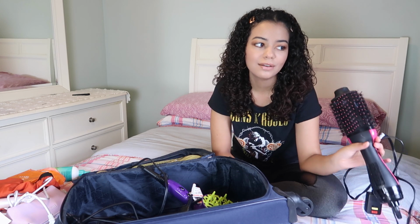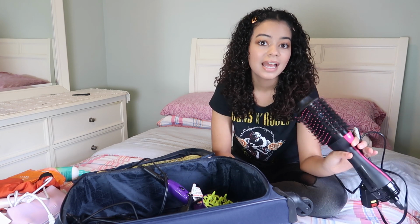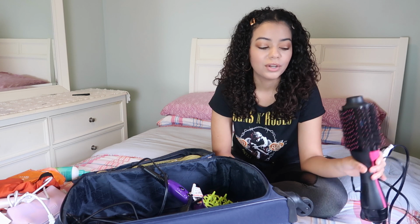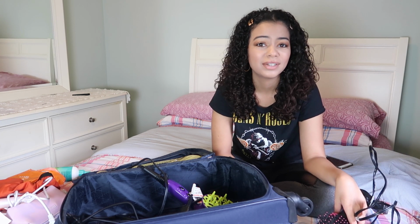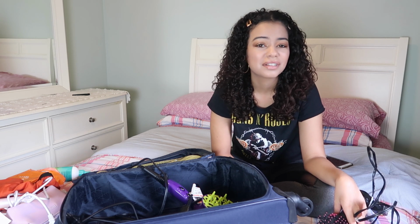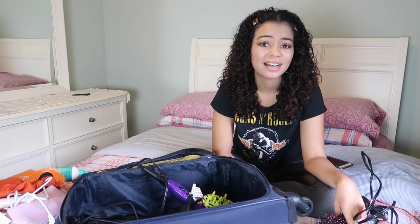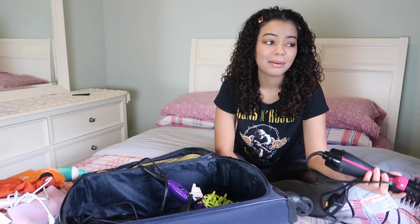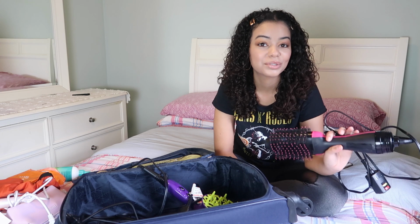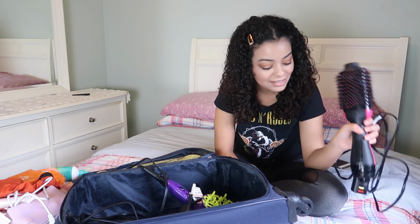I might straighten it for my sister's graduation, which is the main reason why I'm going over there. But I don't even know if I'm gonna straighten it for that because my hair just gets too poofy, too big. It just doesn't look too cute. Even if I use a straightener, it doesn't work out for me. So I might just curl my hair the whole time I'm there. I am bringing some hair tools to straighten my hair just in case I decide to do that, but I don't even know if I'm gonna do that.